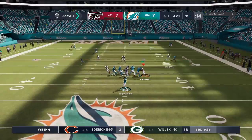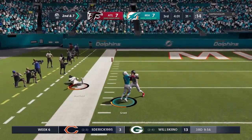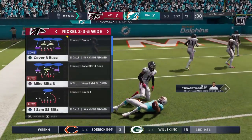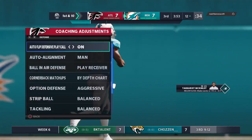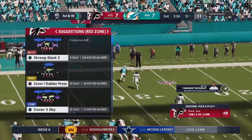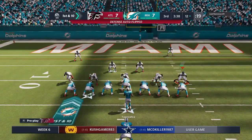Tua wants to throw it on 2nd down. Throw left side, complete. That's Grant. And down inside the 15, shy of the 10. 19 yards to pick up there. Move the chains. Catch number 100 for his career right there, and it's good enough to keep the chains moving. From down at the 12, it's 1st and 10.